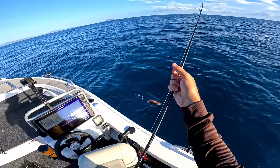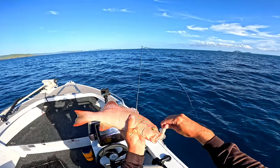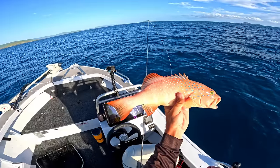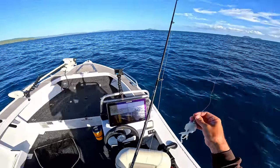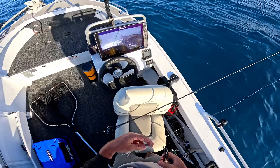Yes! Another trout. Stunning fish. And he's probably legal as well, but we'll let this guy go. See ya, matey. Just like that. 4 fish, 4 lures in 4 drifts. Well, the squid can come off for now.